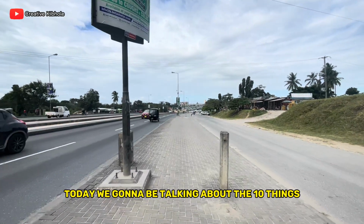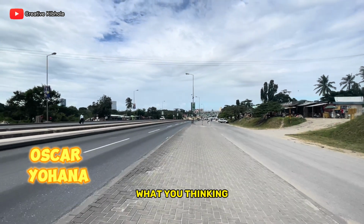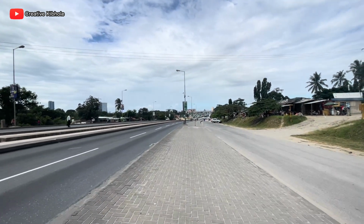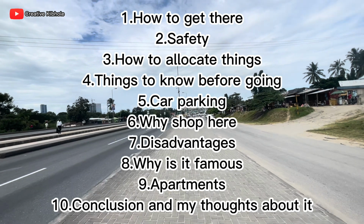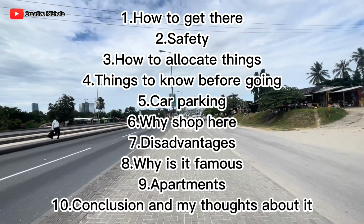Today we're going to be talking about the 10 things which I think will be important to know before even going. These are the common questions that you guys ask about the Kariakoo market. So without further ado, let's just get started. And as you can see, we're going to be talking about the 10 things.